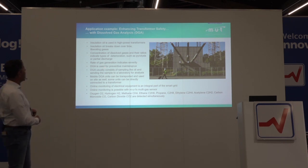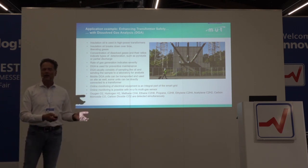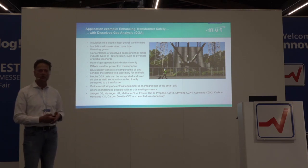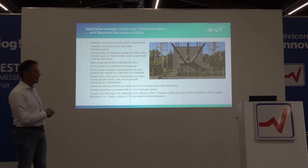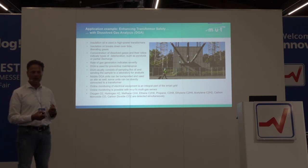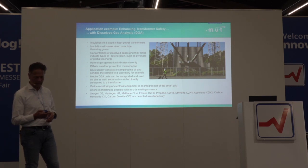So the next step would be that you have a mobile unit, which is shown here. You have a suitcase with a mobile laboratory, but again, it's a little bit faster, but you still have to go to the power transformer, and you can only check infrequently the condition of the power transformer. And now our online measuring gas sensor is fixed directly to the power transformer. They have an apparatus that extracts the gas from the oil, feeds it into the multi-gas sensor, and in this way they can 24/7 online monitor exactly the condition of the power transformer, which of course is a huge advantage compared to the traditional approaches.